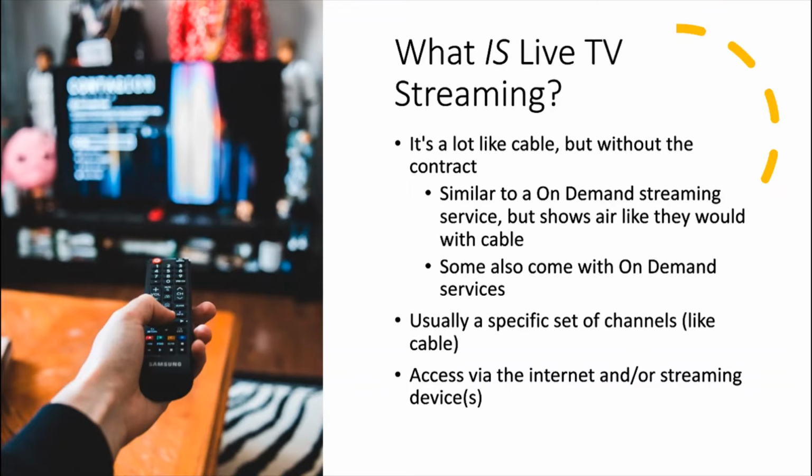So what is live TV streaming? Because not everybody is super sure what it is. It's a lot like cable. With cable, you usually have an annual or 2-year contract. Sometimes it's bundled together with your internet and maybe even your phone.